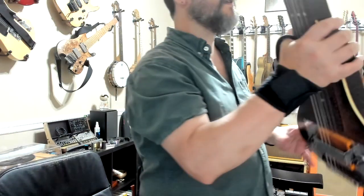Kind of interesting configuration. Not in tune. I haven't tuned it. I actually never tried to play this one. I was going to do some work on it and just haven't gotten around to it. But if we assume this is the 50s, then I've had one from the 30s, the 40s, and the 50s. And then I had a lap steel from the pedal steel from the 70s.